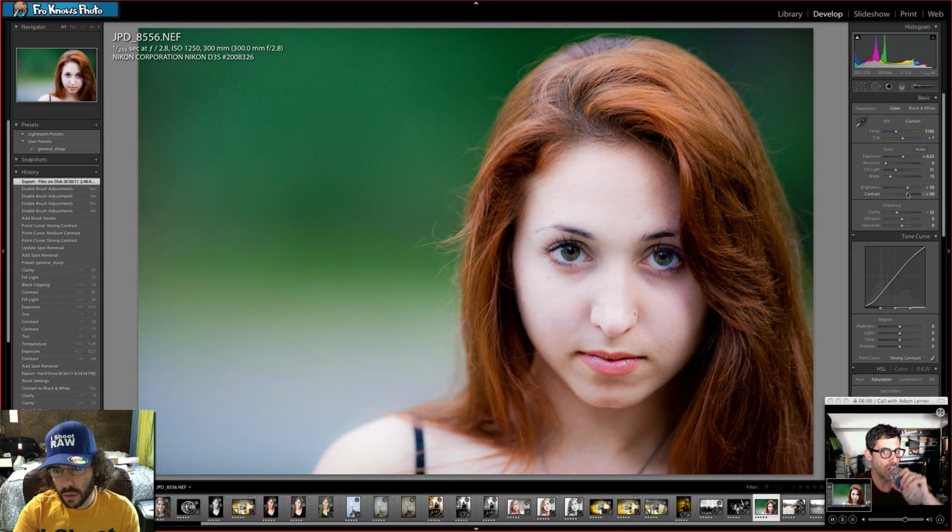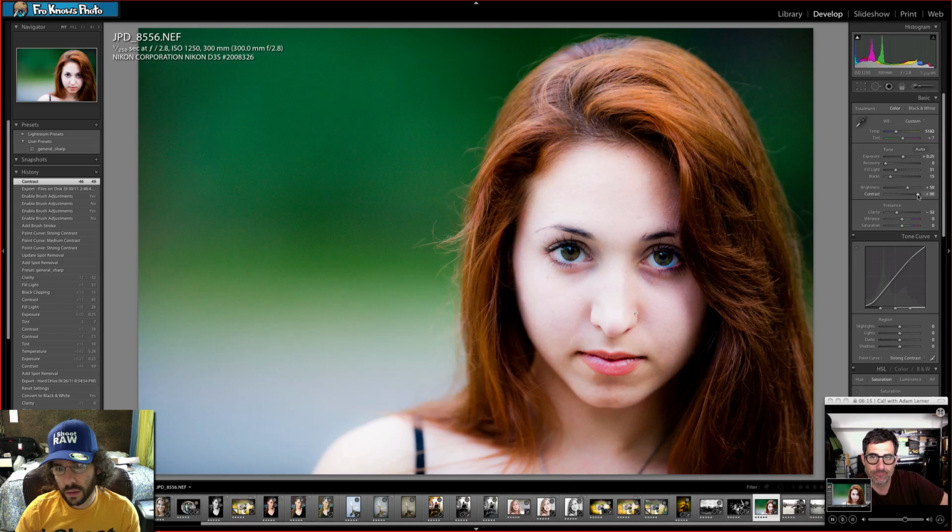It makes her gaze more intense. Well, see, this is what happens if you pull back on the contrast. What do you think of that? I think it's good. And that's too much. It's a little bit much for my taste.